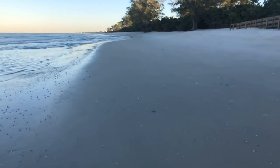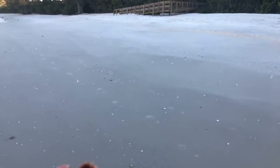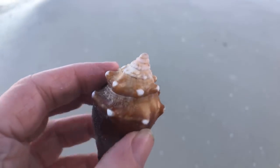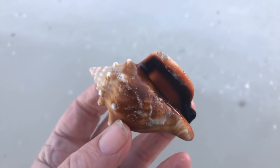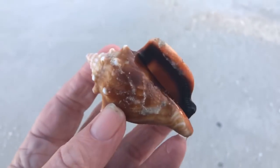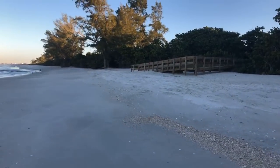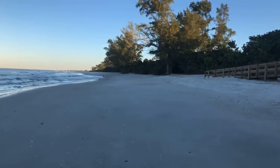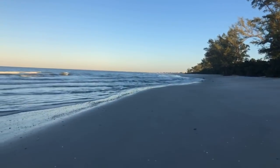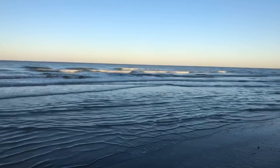Oh, what else? Some fighting conchs out here. Here's a little fighting conch. We usually see these just about every beach walk. The little Florida fighting conchs. That's the boardwalk up at the north end of Area 2 over here. I wish that sun would hurry up and come up over the trees and warm the beach up.